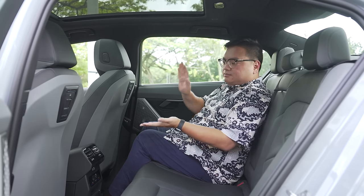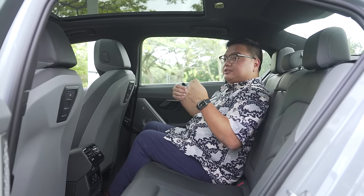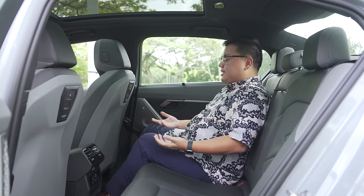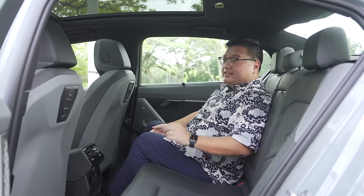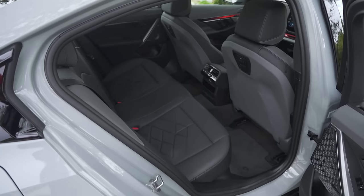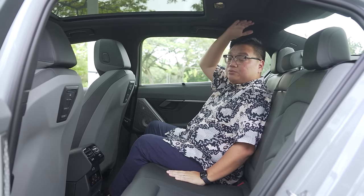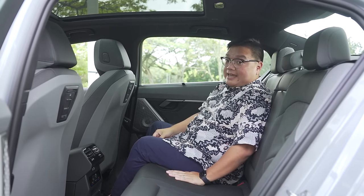And then you've got the rear bench itself, which is rather scalloped. You're sitting in somewhat of a V because the base is angled a little bit too high up. I'm sure this has to do with the raised floor as well to give you that extra sense of space. But this takes a little bit of getting used to, I suppose. But having said that, I've got nothing against the rear angle of the seat. I think it's really good. And headroom is also commendably good as well.